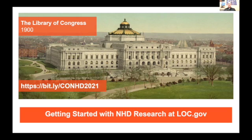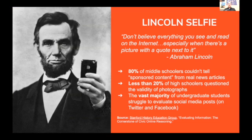And like it says there, really the foundation of what we're going to be talking about specifically in this is really getting started with research for NHD projects, for National History Day projects, at the loc.gov website. As a foundation, our program, as I mentioned, is really about the effective use of these resources and primary sources that are at the Library of Congress.